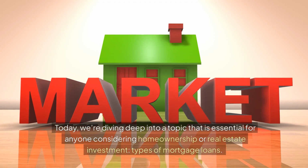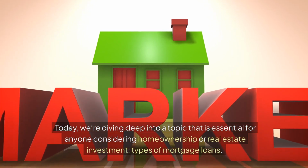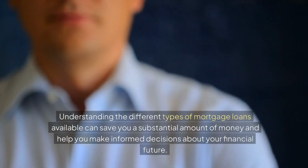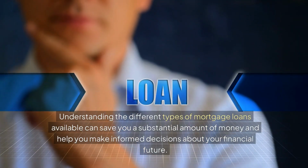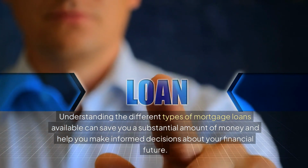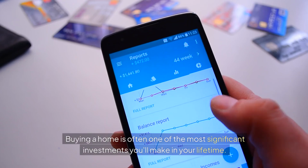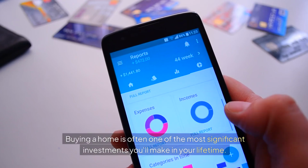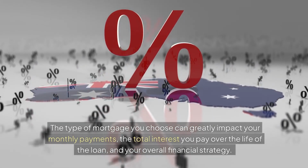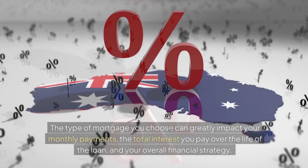Today, we're diving deep into a topic that is essential for anyone considering homeownership or real estate investment: types of mortgage loans. Understanding the different types of mortgage loans available can save you a substantial amount of money and help you make informed decisions about your financial future. Buying a home is often one of the most significant investments you'll make in your lifetime. The type of mortgage you choose can greatly impact your monthly payments, the total interest you pay over the life of the loan, and your overall financial strategy.